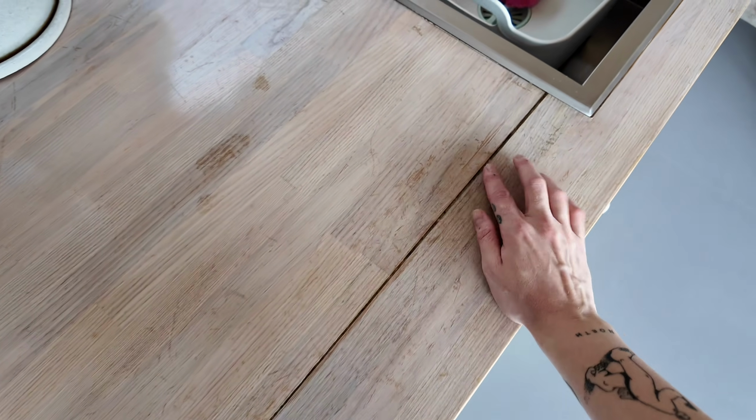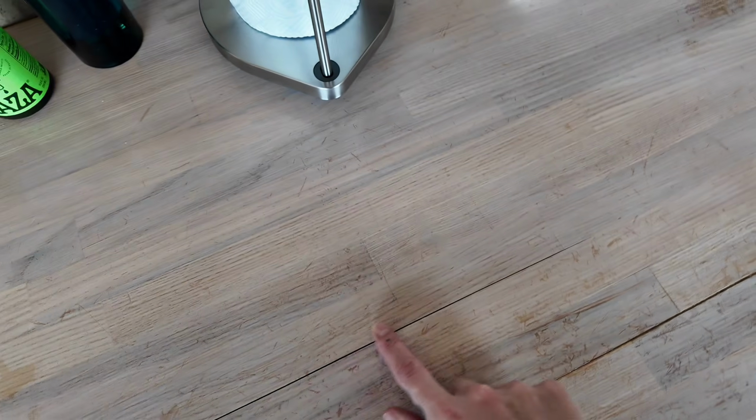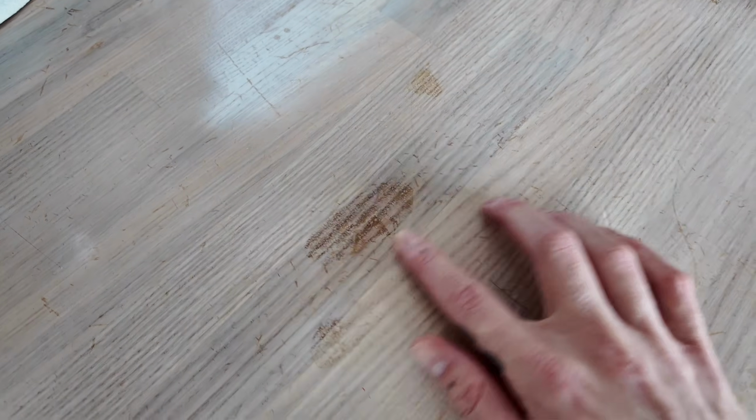Just to give you some reality of what a natural wood kitchen counter looks like. This has a split all the way through it and here as well, because whoever fitted this didn't do the underside of it correctly. And also you can see just scratches literally everywhere. So from a distance it looks okay, but then close up it just looks absolutely dreadful.